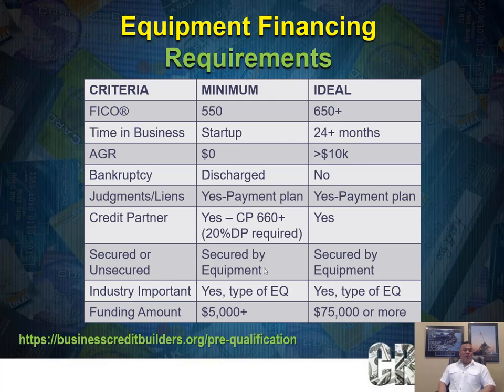Now, industries are important with equipment financing. Funding amounts, like I said, $5,000 to $10,000 on a 550 credit score. I wouldn't suggest going through equipment financing if all you need is $5,000 of equipment. You're better off trying to get maybe an unsecured loan or use it on credit cards or use your own cash for such a small amount.